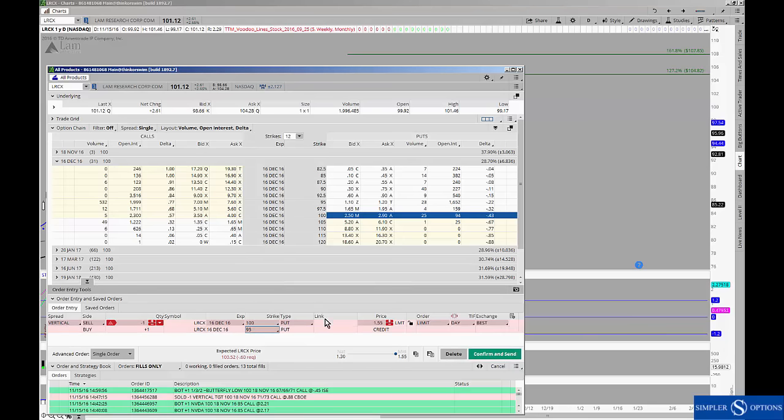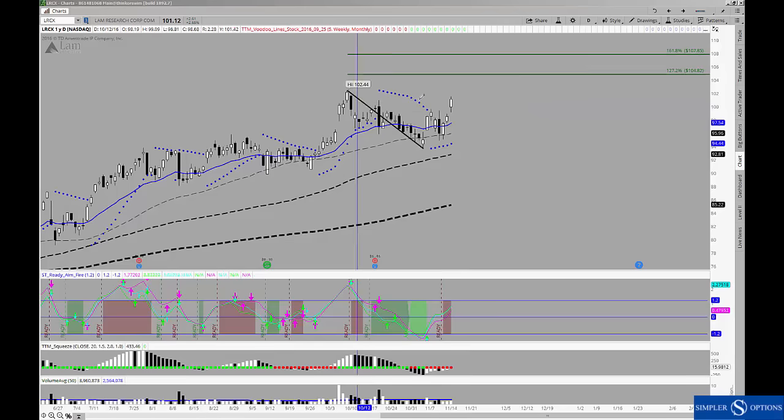And these are 3 very basic ways to participate in this to the upside, get some positive theta if you would like it, get the directional exposure if that's more your style, and then look for this to head up into 105 and then 107.85 as a secondary target. So I hope that helps.